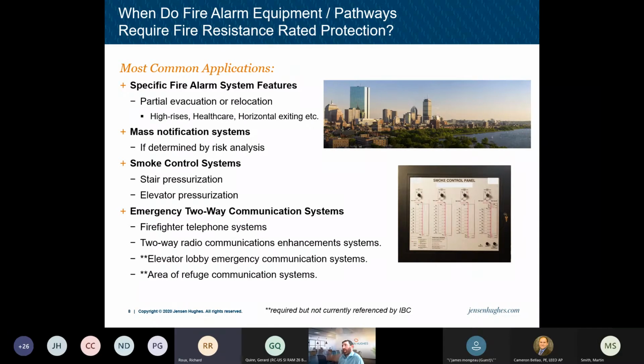So the most common applications for fire resistance rated control equipment on the fire alarm side, as well as circuits. These come into play when we have specific fire alarm system features such as partial evacuation and/or relocation. So those include high rises, healthcare occupancies where you're not evacuating the entire building, or when you have some horizontal exiting arrangements where there's a horizontal exit on a floor in a larger building.